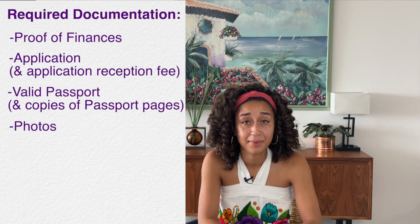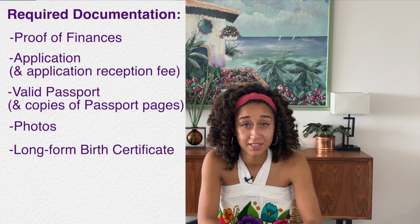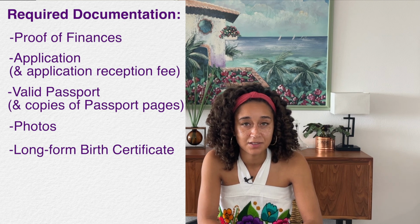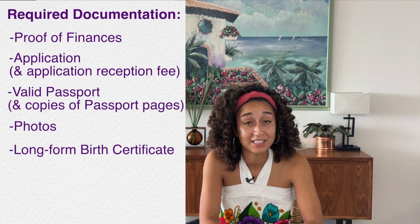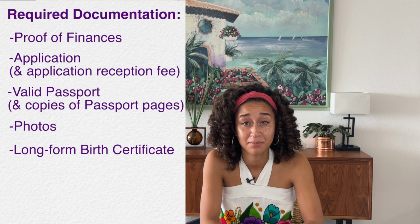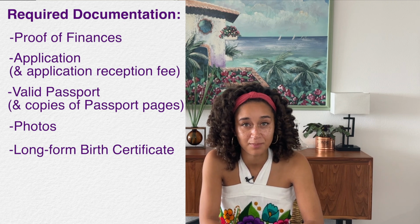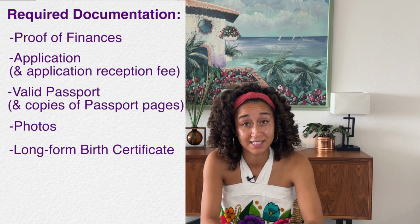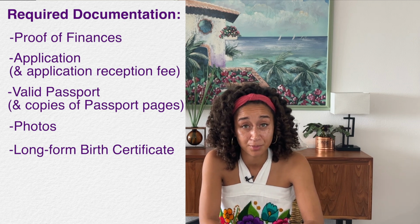Next is a copy of your long form birth certificate, and make sure the name on the long form birth certificate matches the name on your passport. Some consulates require that long form birth certificate be apostilled, and some won't, but it doesn't hurt to have that ahead of time. Even if your office doesn't require that it be apostilled, Mexico will require it once you go for step 2 of the process. So if you can get that ahead of time before the appointment, do it.